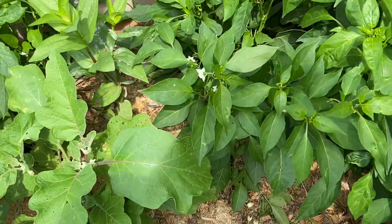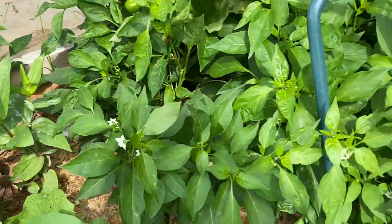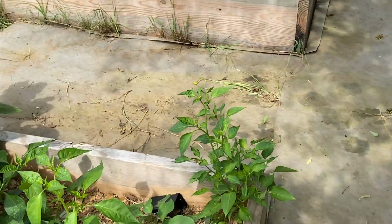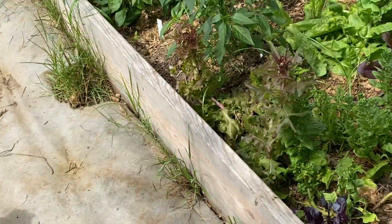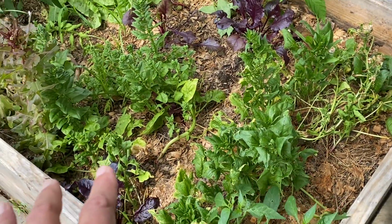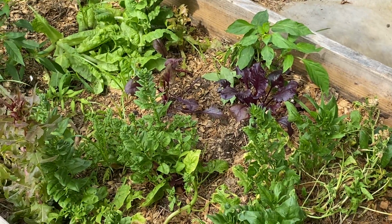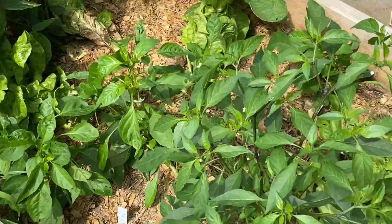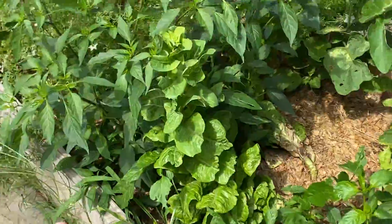More eggplants. Again, all the peppers and eggplants I started in January, so I can get a head start. I have some spinach that's going to seed and lettuce going to seed, and that's okay. More peppers, more eggplants there.